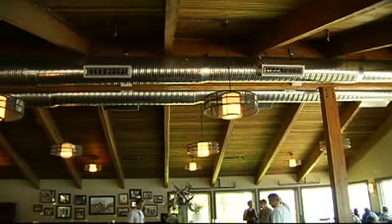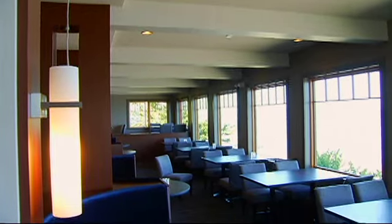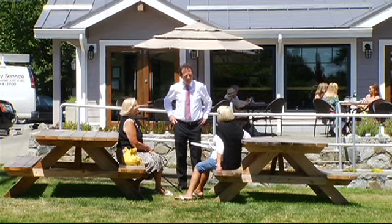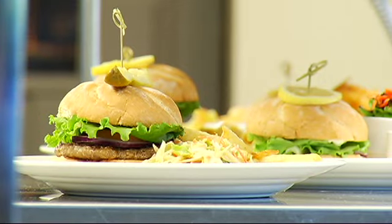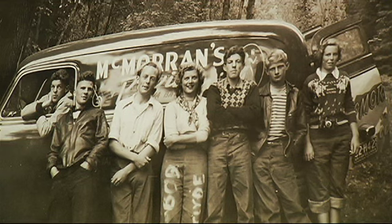The upstairs dining room has been remodeled for casual daytime events. Downstairs, the former McMorran restaurant called Charters has been set up as a formal lounge. And off to the side, a takeout-style sandwich shop. As for the name, they've kept it traditional, the Beach House.